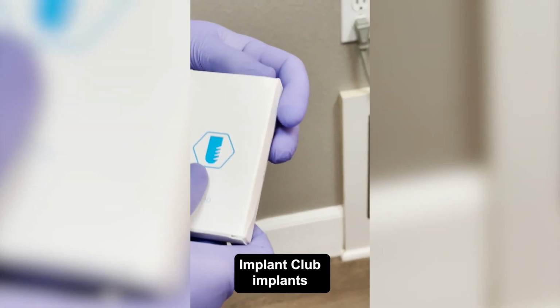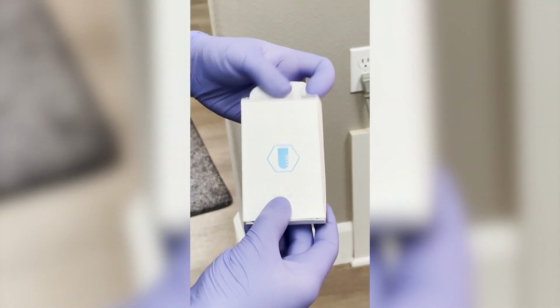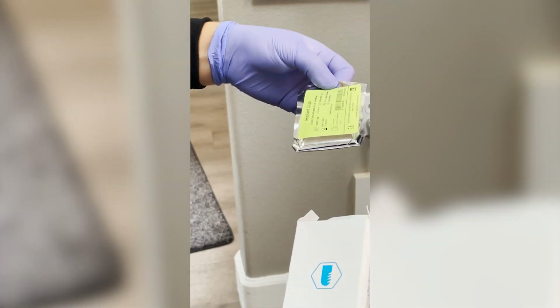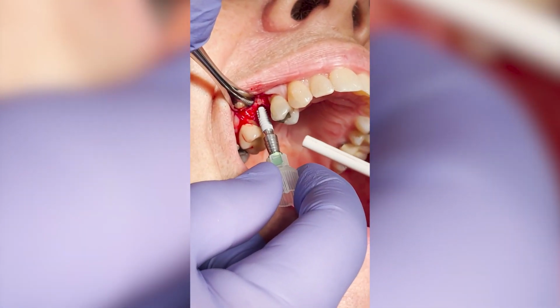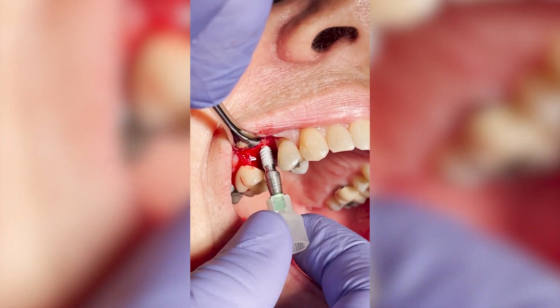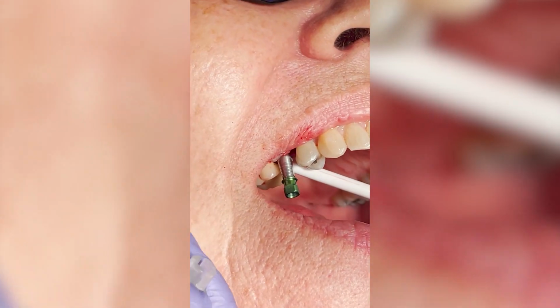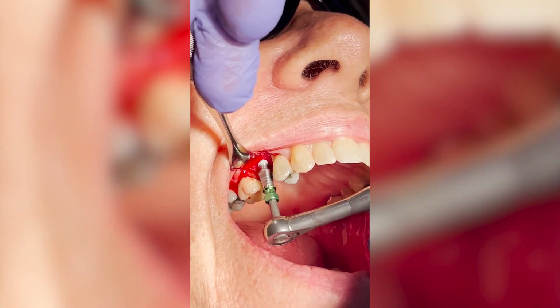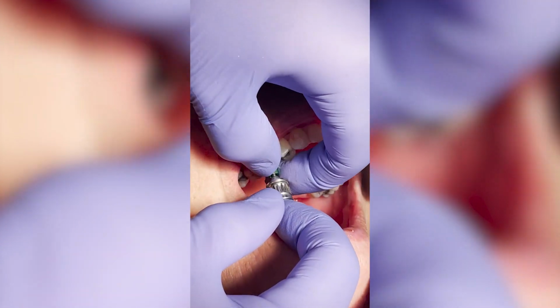So I'm using an Implant Club implant for this guy right here. Super excited to release our implants. Man, it's making me nervous just watching it on the screen. All right, so we're putting it, you put it in with your fingers, right? It's got this little thumb grip, and you just kind of use that to go all the way down as much as you can. I didn't take it all the way down because it kind of maxes out. Once it's like 3/4 of the way in, I pop that guy off.